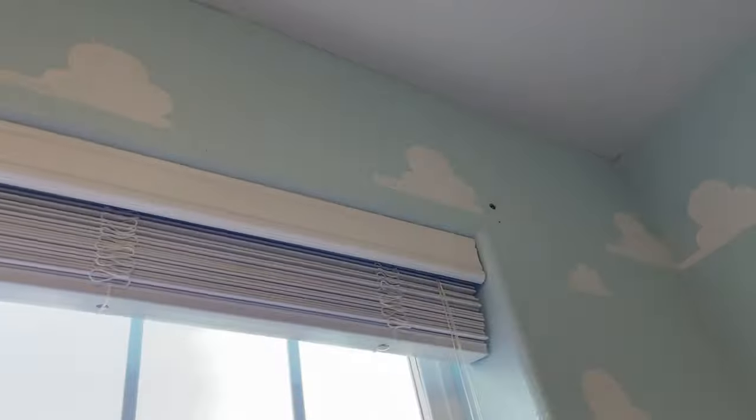Felix has some feelings about the clouds. I feel like they're done. No, they're not. I've only done one layer up there. Yeah, so they need another layer. Everything else is good though.